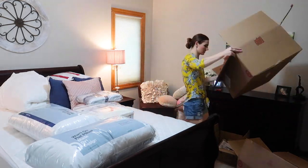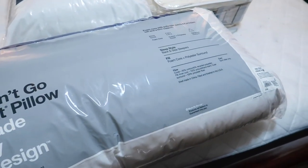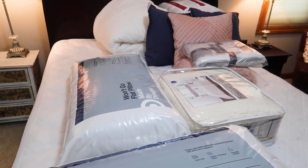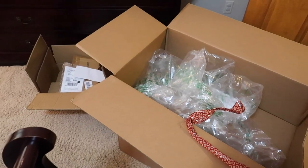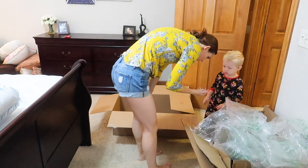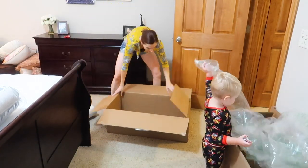So looky, looky in these boxes. You see how massive these pillows are? These are king size pillows. Now we have a queen size bed, but the comforter quilt that I ordered is a king. So I like to get a little bit bigger bedding. And then I knew the pillows would be king size pillows as well because I made the mistake with a previous comforter that I had. But man, those pillows are mammoth.